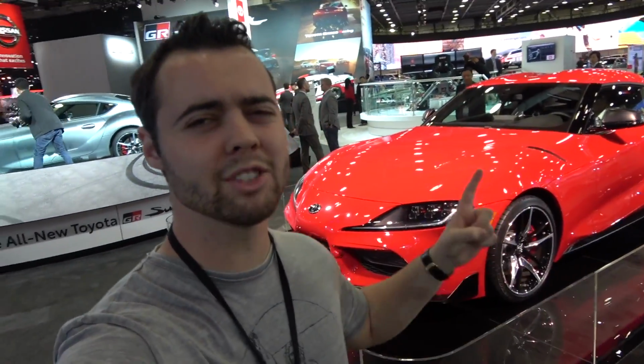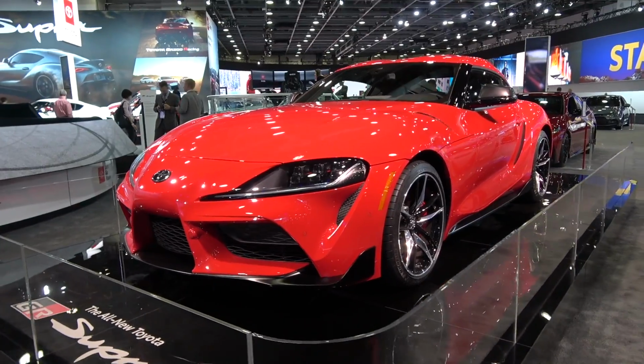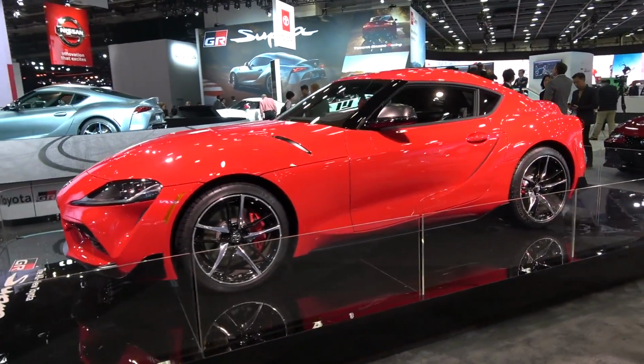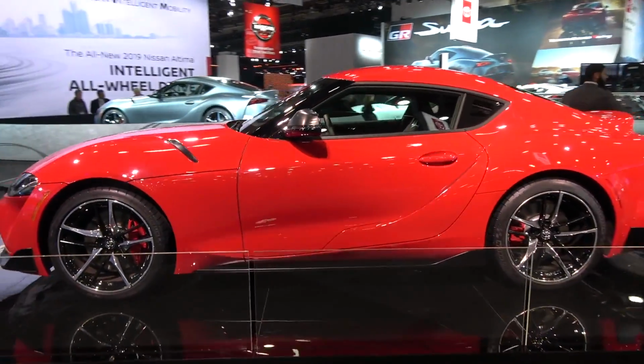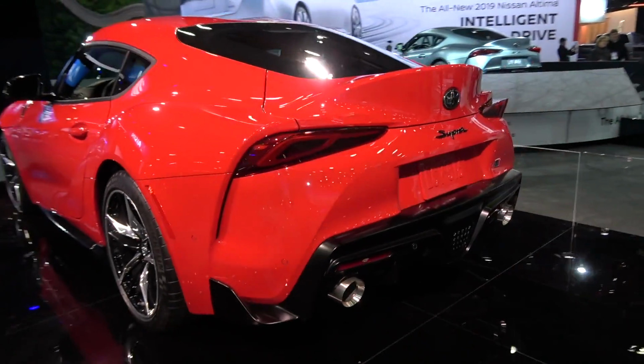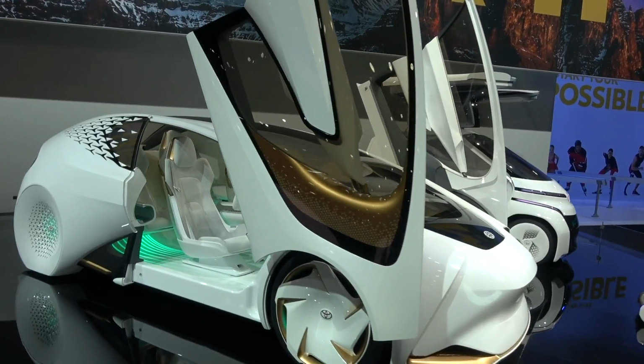They launched the Supra in 2 different colors. This is Renaissance Red, but the Phantom Matte Gray that I just went over is definitely the color to get. I do have to say the Supra does look better in person than in the spy shots and the pictures online, but I am not completely in love with the front end. The rear, however, I think they did a fantastic job. Here we've got the Toyota Countach.